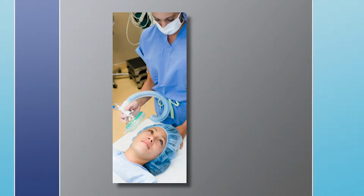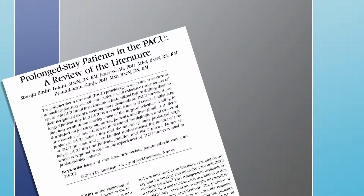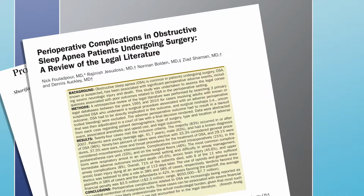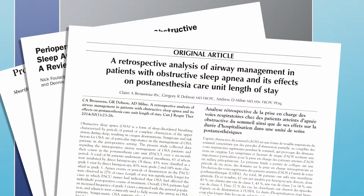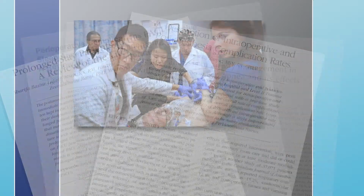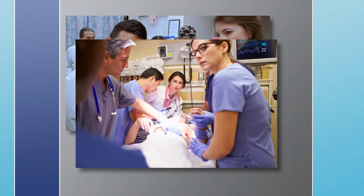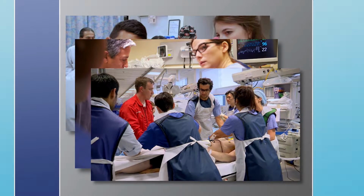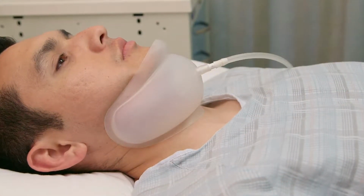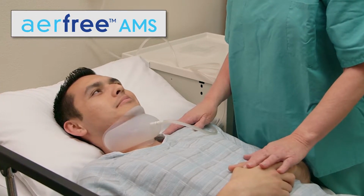Maintaining a patent airway is a major safety concern of clinicians and physicians in patients requiring sedation. Publications document frequent episodes of sedation-related respiratory distress. When respiratory status is monitored by pulse oximetry and capnography, respiratory compromise has been shown to be frequently associated with sedation analgesia. Frequent occurrence of upper airway dysfunction associated with sedation is a safety concern in clinical settings where an anesthesiologist may not routinely be available. In situations where airway compromise may be anticipated, compared to other alternatives, the aerFree AMS provides a quick, effective, non-invasive solution.